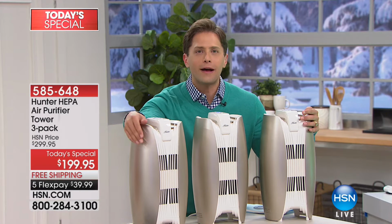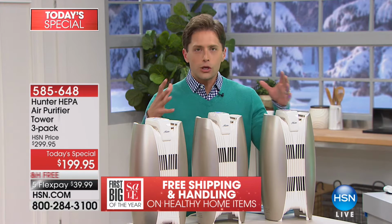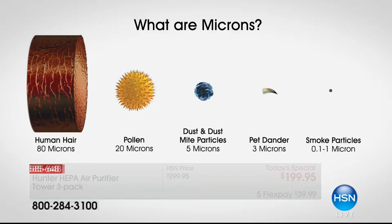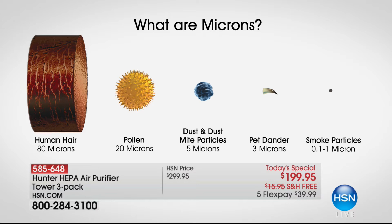If you have respiratory distress, I want you to think about what we can capture, what's visible, but then imagine what you don't see. Smoke is some of the tiniest little itty-bitty particles out there. Think about how large the diameter of a human hair is, and then how tiny the microns of impurities and germs are that this one-of-a-kind system will clean and clear out of your home.